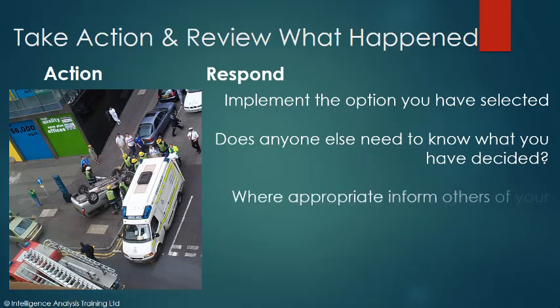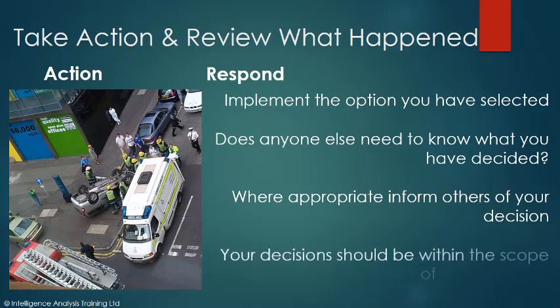Where appropriate, inform others of your decision. However, that doesn't mean that you should be telling someone of every decision you make. For police officers and other frontline staff, health and safety is paramount, particularly in a confrontational situation. Letting someone know what is happening is sensible. Your decisions should be within the scope of your authority. If in doubt, ask. Similarly, if you are inexperienced, seek appropriate guidance.